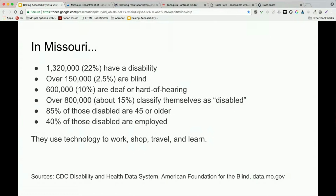They all use accessibility. They use technology and accessibility to work, shop, travel, and learn. These are all things that, my gosh, the internet's opened all this up for everybody. We need to make sure everybody has access to it.